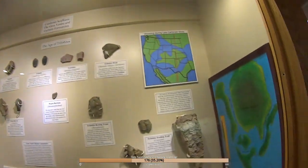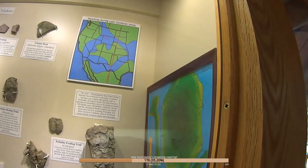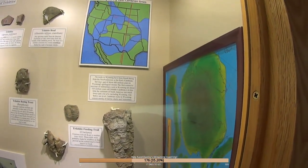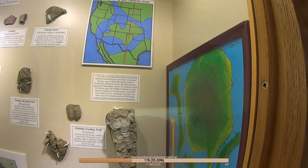Pretty neat. And I love how these are such well-written displays. I like that a lot. So this is talking about whether or not we've got a lot of Cambrian age rocks here in Wyoming. No rocks in Wyoming have been found dating from the Neo-Proterozoic or the early Cambrian, leaving a gap of about 480 million years in Wyoming's geological record.